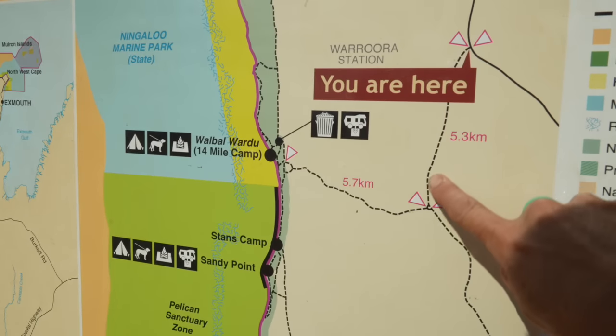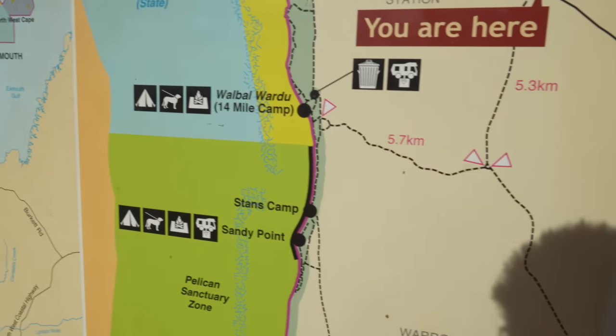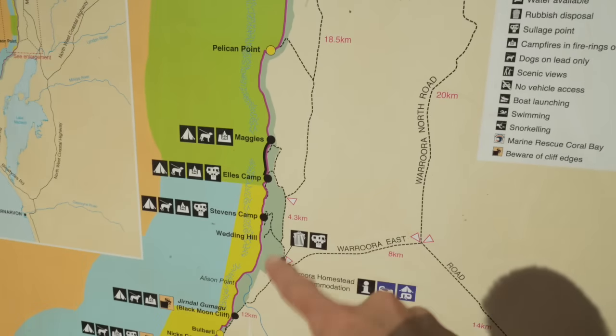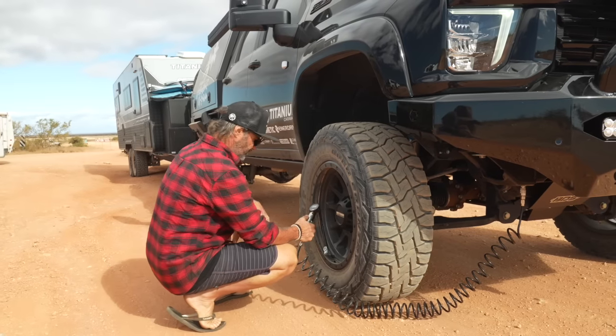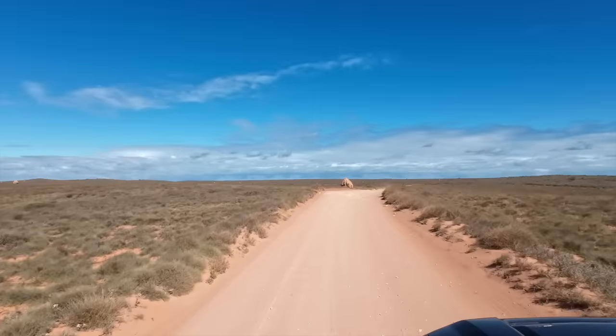We find ourselves at a familiar sign, Waroora Station, but this is the more northerly track in, and this should take us to 14 mile, we hope. So we're going to come down along here, and then in this way. This is the freeway here, as last time we went along that road at the bottom. And once again, we have to stop the tire.